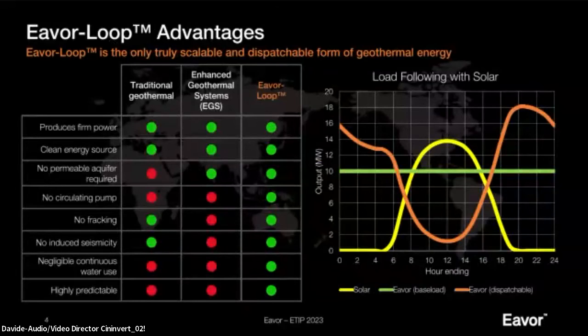So we have a really nice scenario where we're able to take a lot of the advantages of traditional geothermal. So we are able to provide baseload energy. We are able to operate around the clock. We don't have a ton of emissions. We have a very dense surface footprint, especially compared to other renewables like wind and solar.